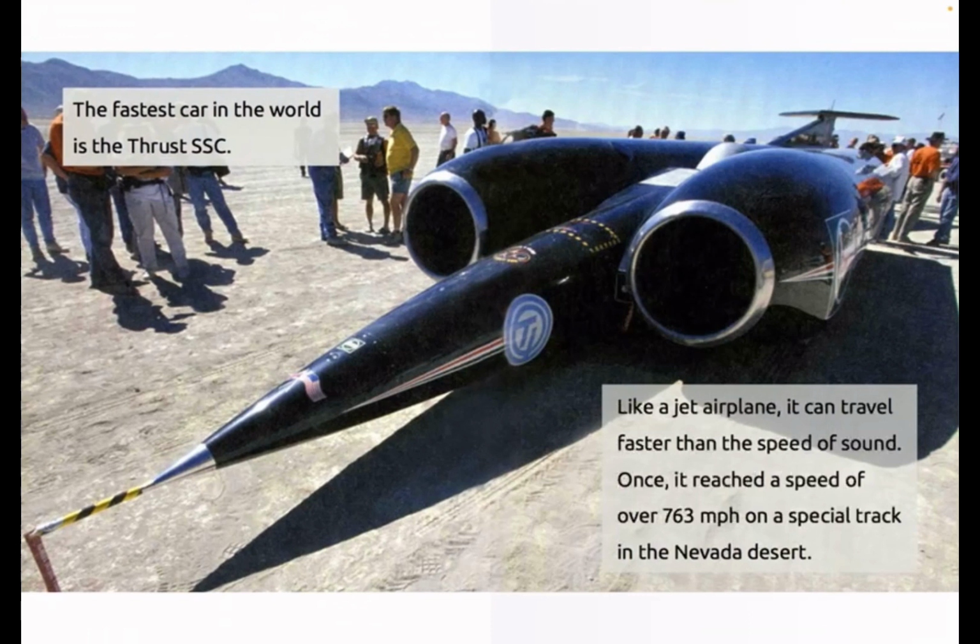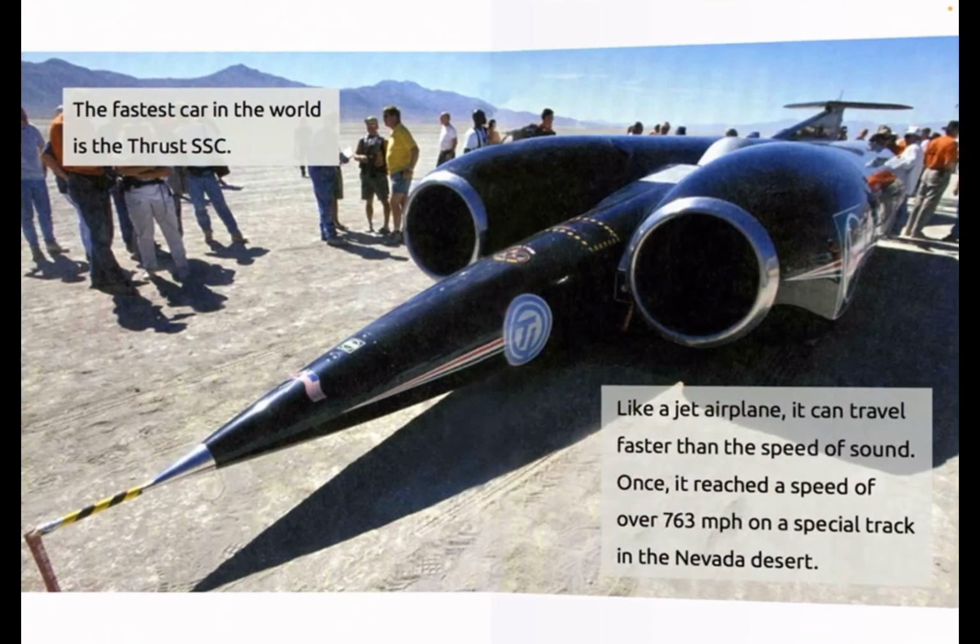The fastest car in the world is the Thrust SSC. Like a jet airplane, it can travel faster than the speed of sound. Once it reached a speed of 763 miles per hour on a special track in the Nevada desert.